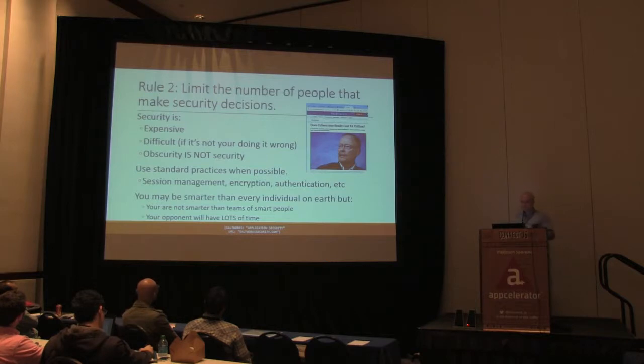Keep in mind, you may be smarter than every person on the planet. You are not smarter than all of the people in teams that are very patient and want to hack you. Lots of people make decisions and they think they're smart. I've literally been sitting with a group of developers and they were explaining to me how they defended against cross-site scripting in their application as the tool that I wrote cross-site scripted their application, and it showed them on the screen when it was happening. So this happens all the time. So, again, use standards, don't try to roll your own code.